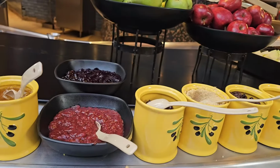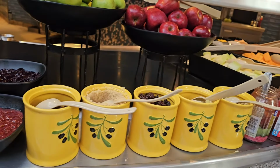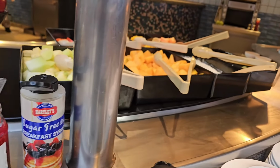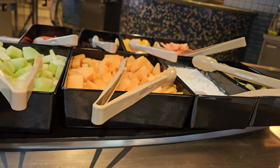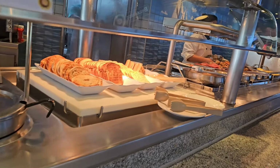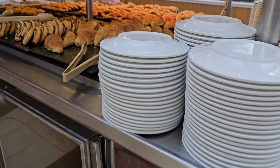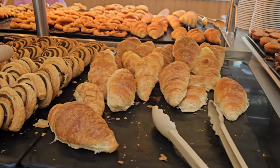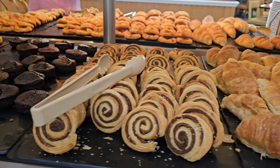Now, of course, they have room service as well. So for those who like to have breakfast in bed and not go to the buffet or opt to go to the restaurant, you can also order your breakfast in. So here's a clip of the room service menu for breakfast, and I'll actually throw in the room service menu for lunch and dinner as well.